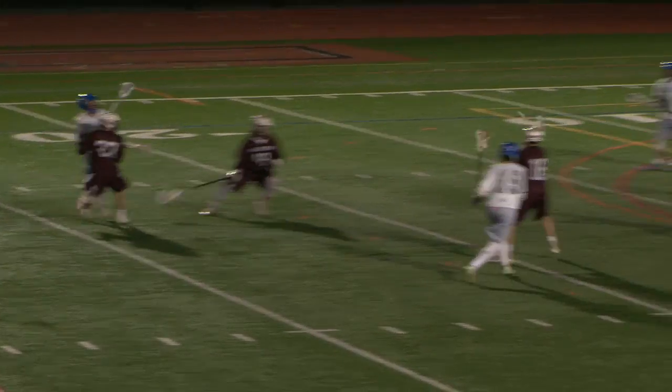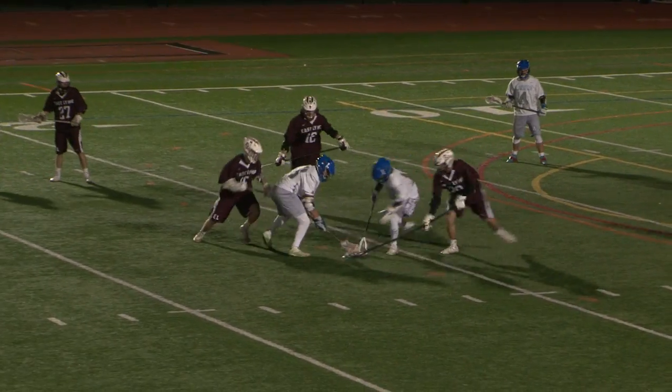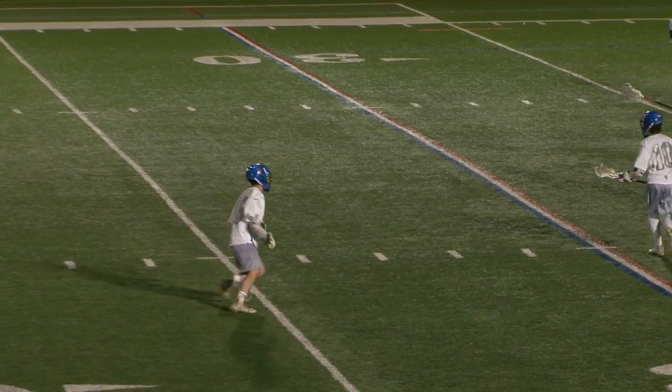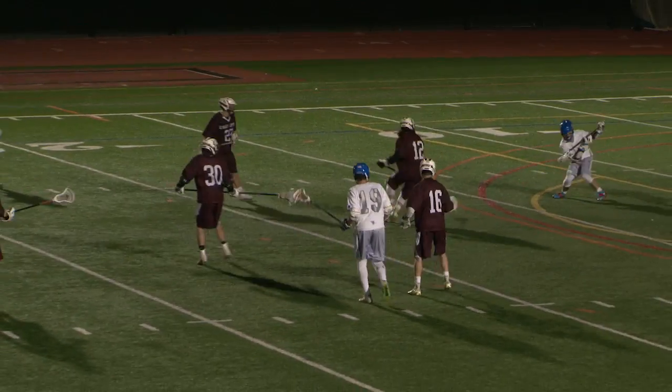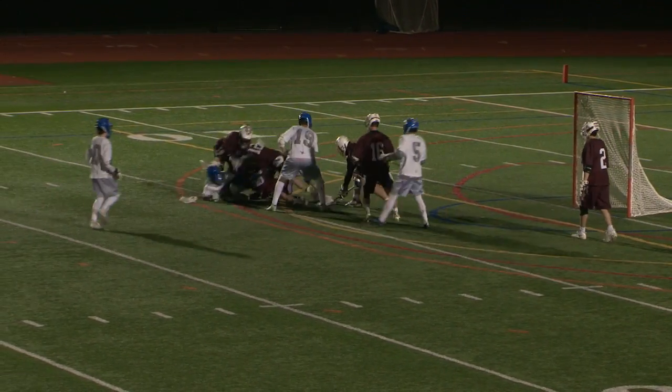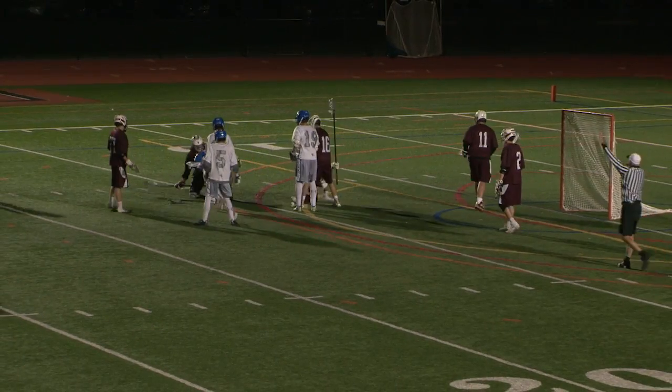Cardoza spins, looks for room in the middle, loose ball, scooped up, loose again, and Pezzalessi will control. Now Bowdish with the ball for Waterford. Great look inside, but it can't be handled. The Vikings pounce on it. Scrum, loose ball, whistle.